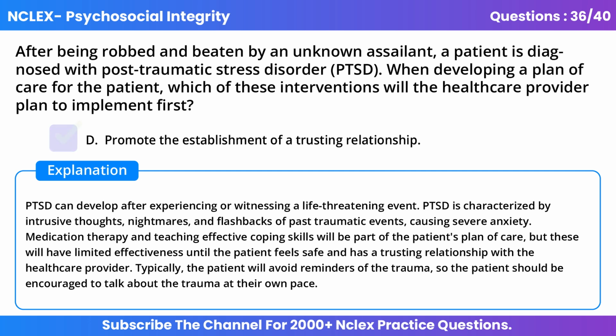PTSD can develop after experiencing or witnessing a life-threatening event. PTSD is characterized by intrusive thoughts, nightmares, and flashbacks of past traumatic events, causing severe anxiety. Medication therapy and teaching effective coping skills will be part of the patient's plan of care, but these will have limited effectiveness until the patient feels safe and has a trusting relationship with the healthcare provider. Typically, the patient will avoid reminders of the trauma, so the patient should be encouraged to talk about the trauma at their own pace.